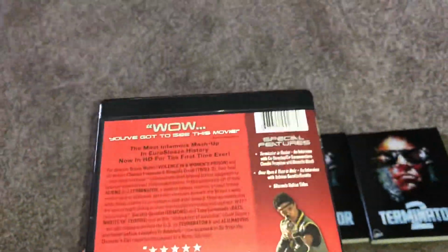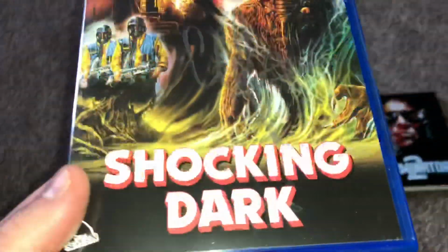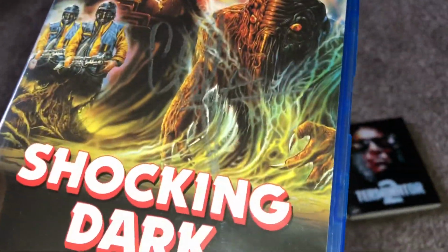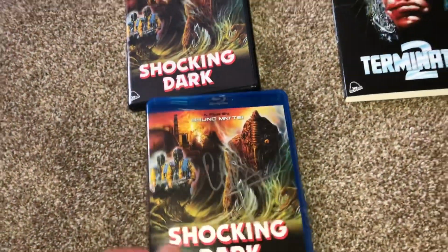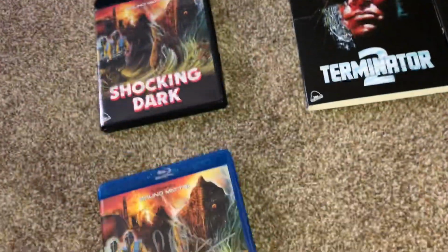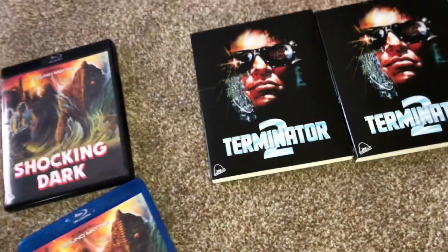And this one came in a black case. And then they also sent me a signed edition, Bruno Mattei's Shocking Dark. This one does not have a disc. It just has the signed cover there. So I throw it in one of those Terminator 2 sleeves to keep it.